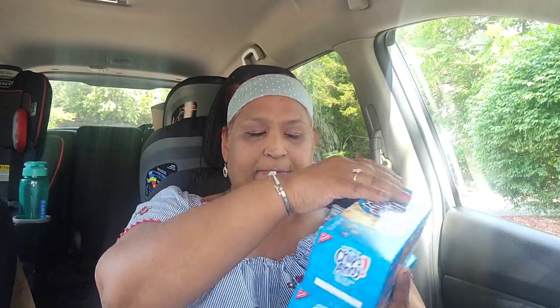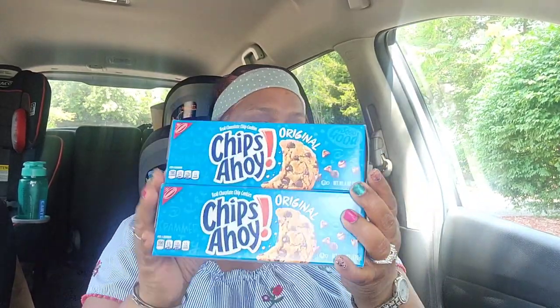Okay, so I picked up Chips Ahoy. I picked up 2 boxes of this for the grandkids, and these are 6 ounces. They are a pretty huge package for a dollar, right? I don't know, I'm gonna just try it. The only reason I picked it up is for the kids, but I'll have 1 or 2, because I'm not really crazy about chocolate chip.